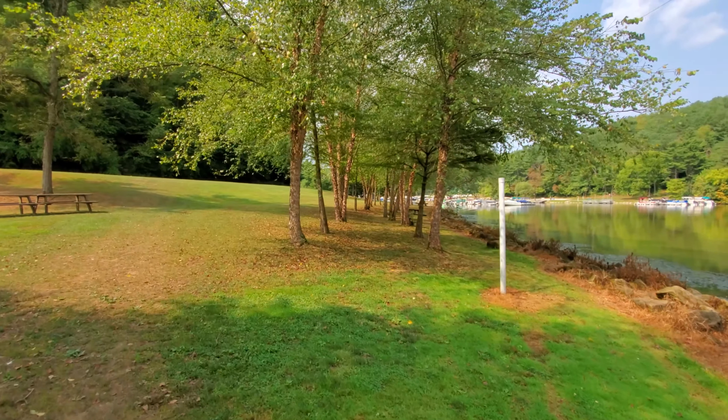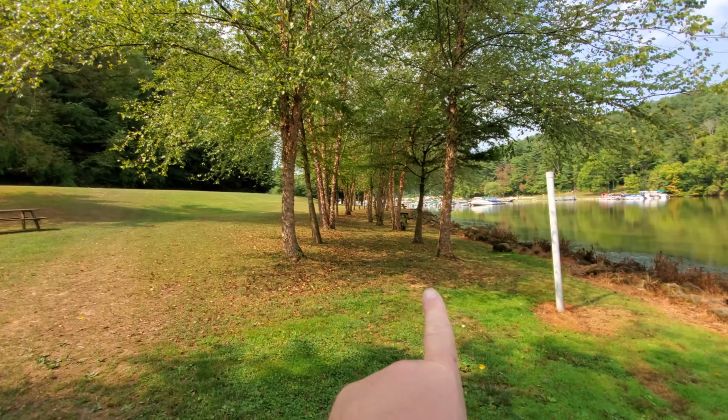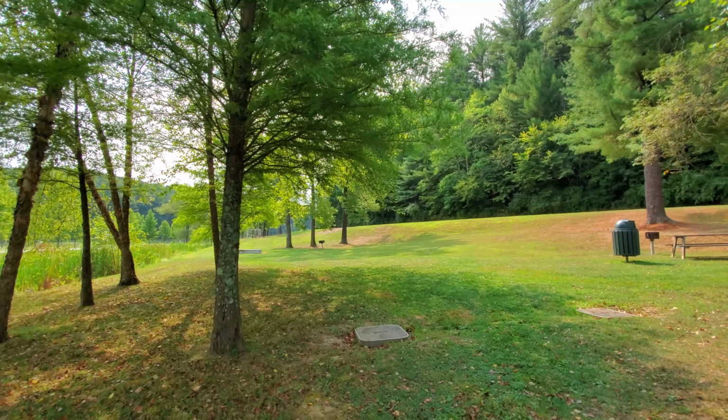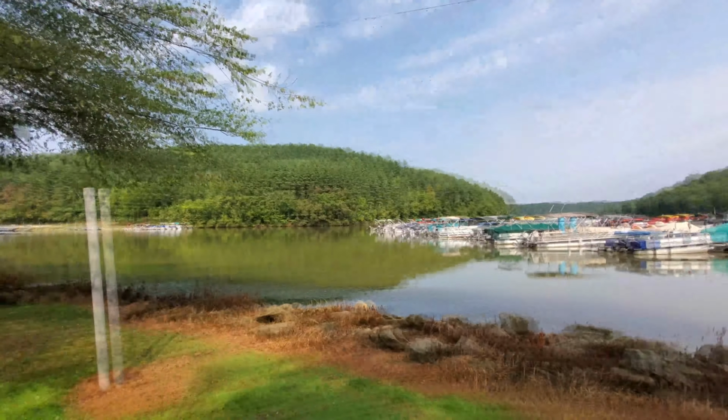This is cool. Almost like these trees were planted here purposely to make a walkthrough. That is pretty awesome. You got a little picnic area here with a grill up there. Same thing over here, but there's no tables. Unless they brought one of those tables from over there. But yeah, look at this. Here's the lake, guys.